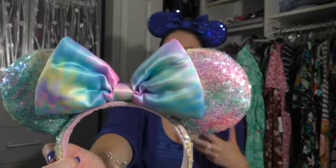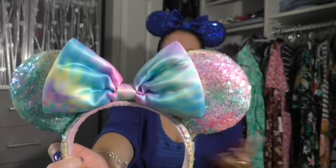Then we have this tie-dye one that my friend got me and I didn't realize all the patterns were different. When I saw them in the parks, I was like, oh, look at that. This is definitely a Lisa Frank kind of pair. Beautiful. They hurt. That's why I don't wear them too often.